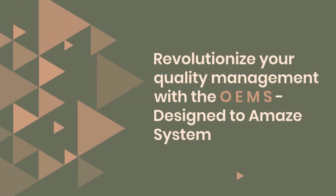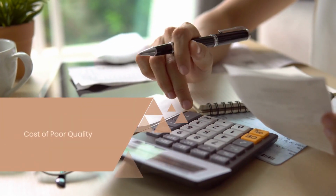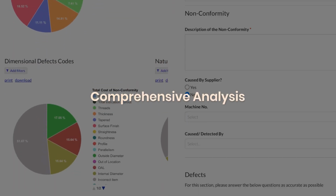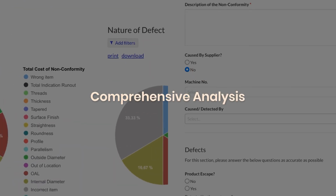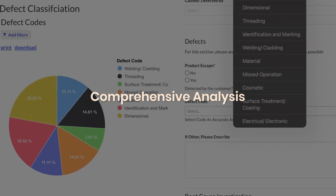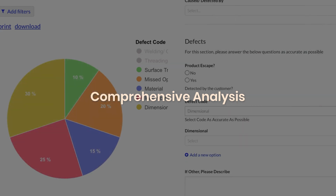Revolutionize your quality management with the OEMS Designed to Amaze System, your new ally in reporting non-conforming products and slashing the cost of poor quality. The OEMS stands out by enabling comprehensive analysis. Dive deep into the root causes of quality issues, spotlighting main concerns and driving your organization towards excellence.